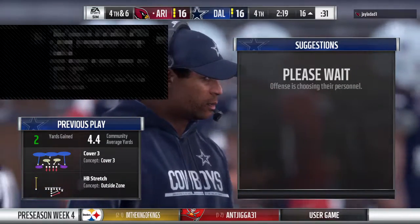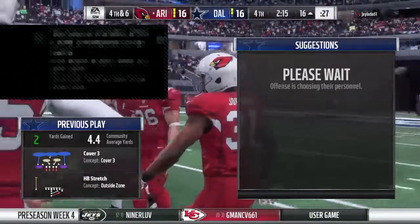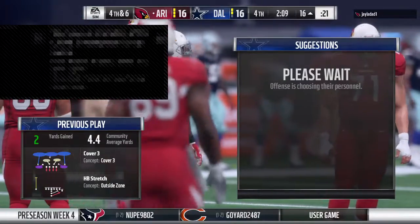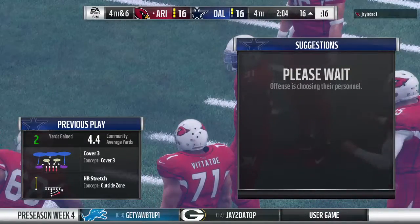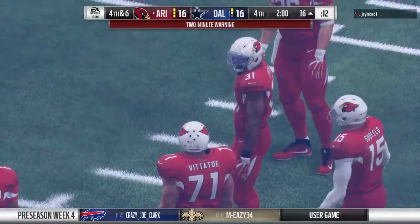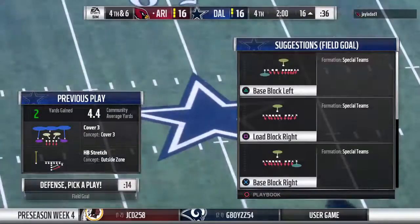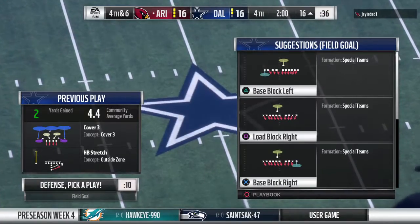Have to kick this field goal, don't you? No question about it. Look at the clock. Look at the situation. Kick the field goal. Time for a break. We'll come back and see how it all shakes out after this.